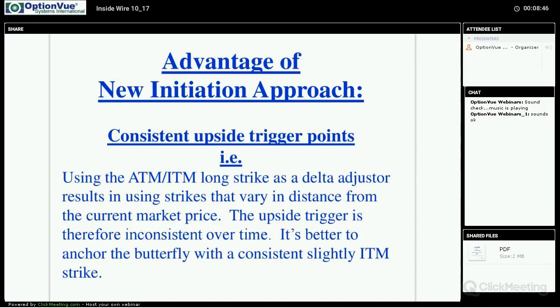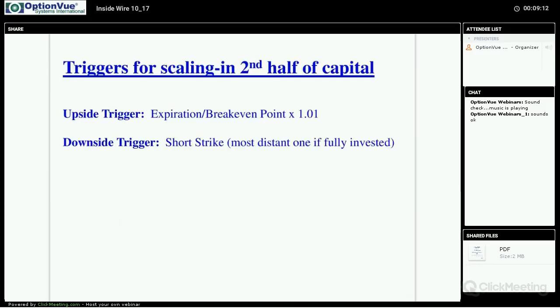The advantage of this is that using that in the money long strike as the delta adjuster resulted in using strikes that vary in distance from the current market price, instead of that rock solid at least 1%. The upside trigger is therefore inconsistent over time. It's better to anchor the butterfly with a consistent slightly in the money strike.